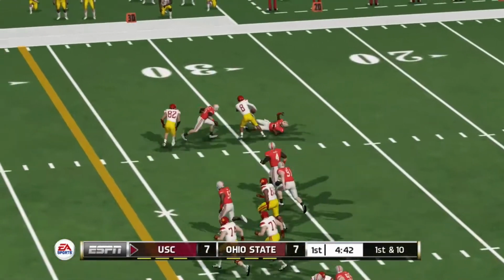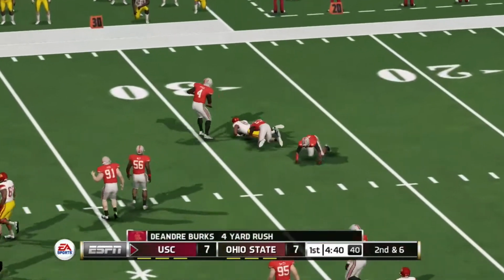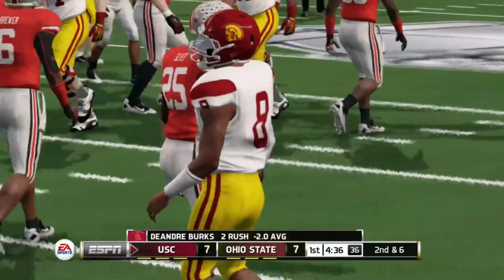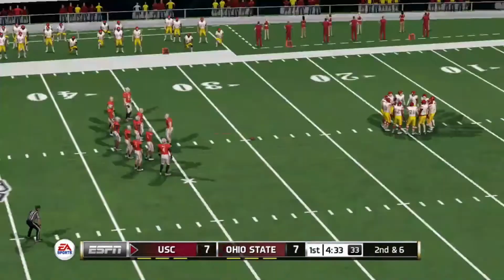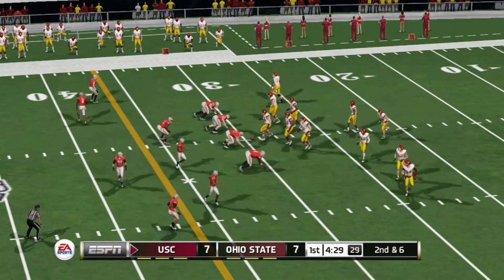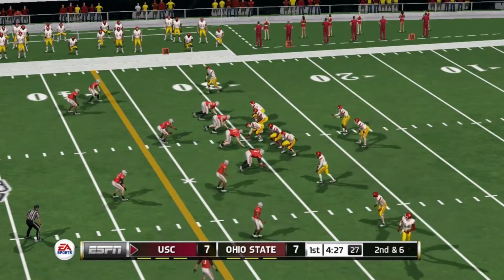Read option keeper, Burks breaks one tackle, but not two. Captain Crunch making his defensive appearance. Well, 53 tackles, a pick, a pass defense, a forced fumble. He was a big part of this defense last year, and they're expecting him to do even more this season.